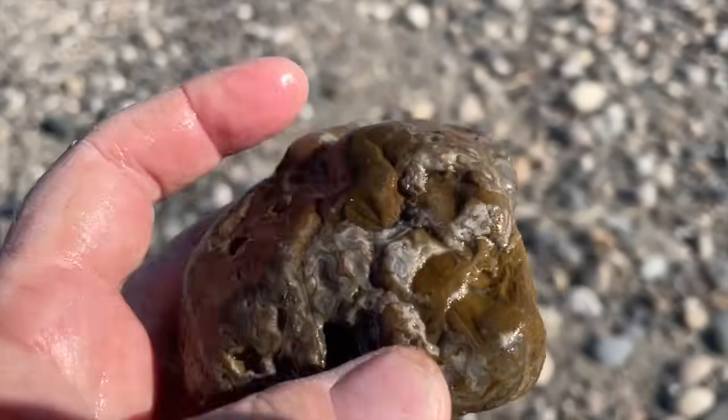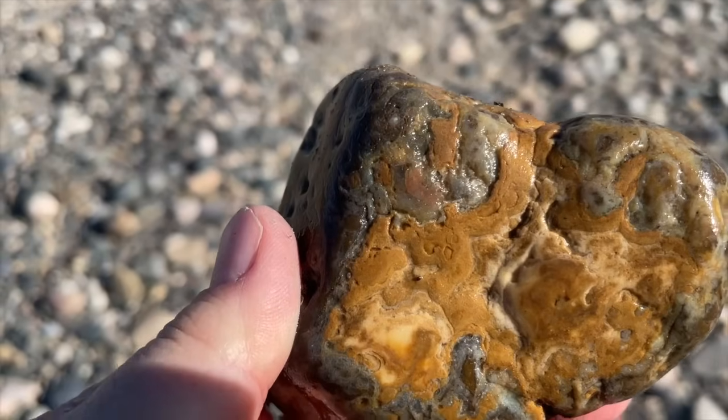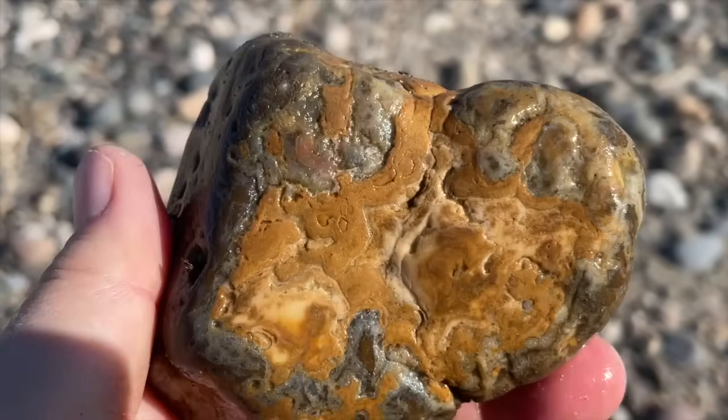Wow. See, I would have just called this jasper, but look at the fortifications in here. So, Treasure State agate? I guess so. I have to cut that one open and see what it looks like.